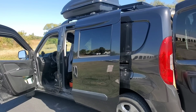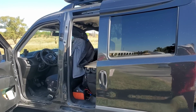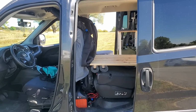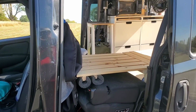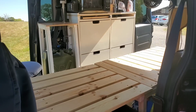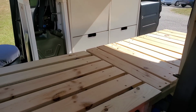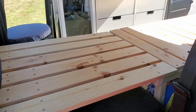Believe it or not, this tiny little Promaster city van will sleep two. It was built by Carrie, a traveling nurse who has absolutely no construction experience. Yet she watched YouTube videos, came up with unique ideas, turned a shoe rack from IKEA into a cabinet, and has a bed that's collapsible and turns into not only a table, but can sleep two.